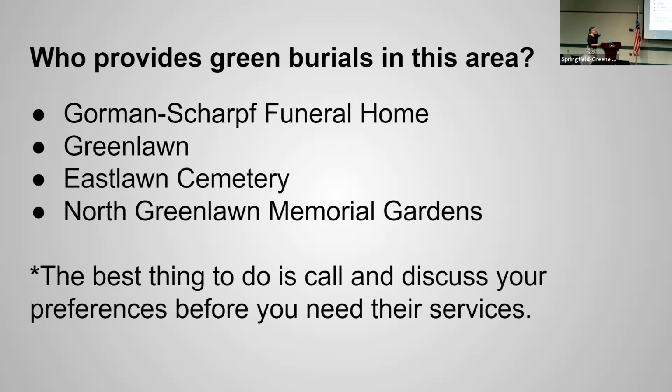And then Gorman Sharp Funeral Home will help you provide a green burial, but you have to go to the cemetery. It would have to be at one of the cemeteries because Gorman Sharp does not have its own cemetery. The city cemeteries like Maple Park, Hazelwood.